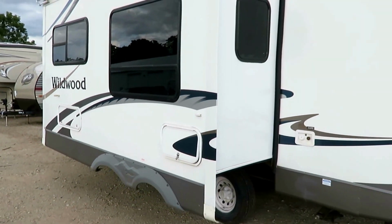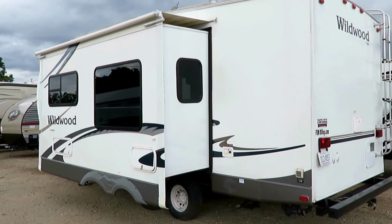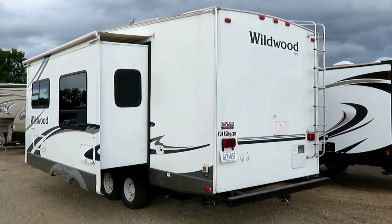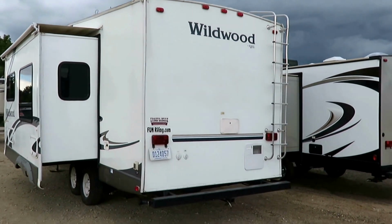Decals on this look good. Slide awning installed. That's not a cheap thing. Probably $1,200 to $1,500 of slide out awning installation we're looking at right there.